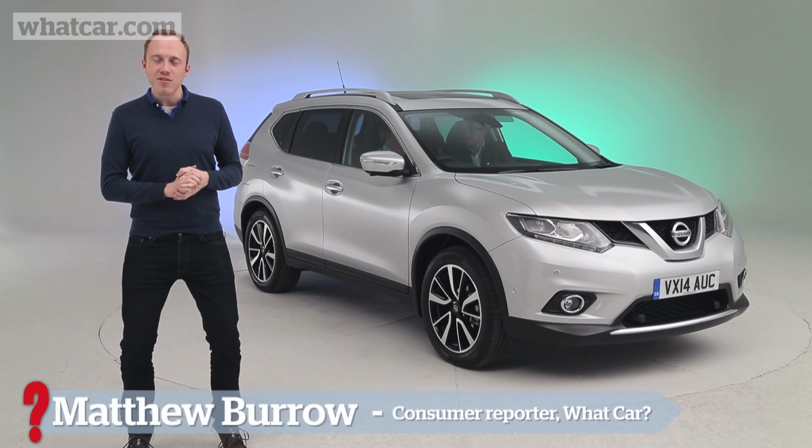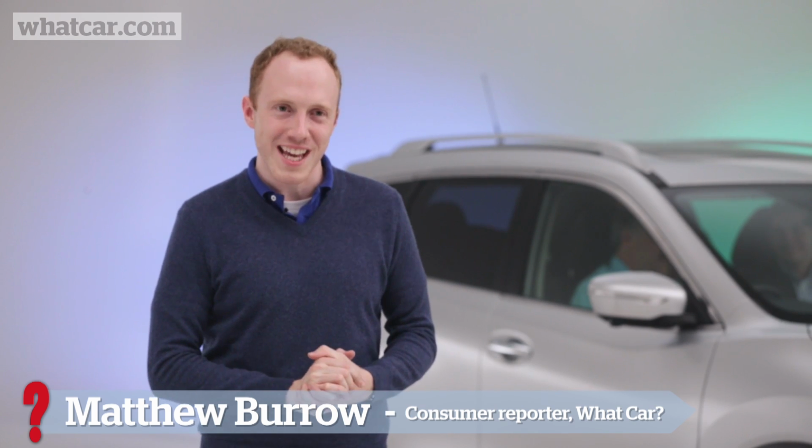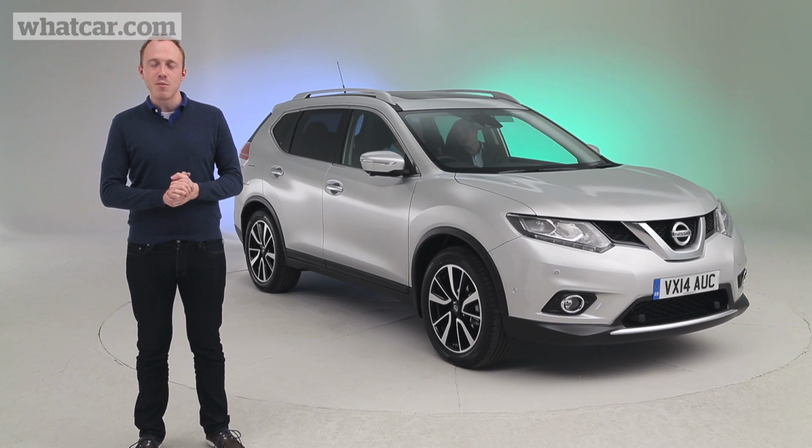The Nissan X-Trail hasn't even gone on sale yet and it's already winning awards. It won the Readers Award at the What Car of the Year Awards 2014. We've invited some readers along to see what they make of it.